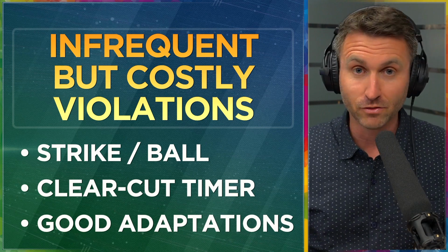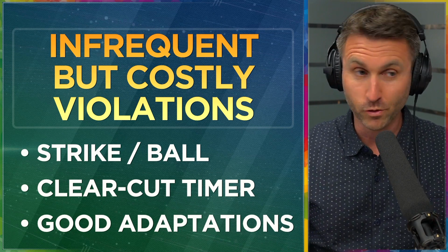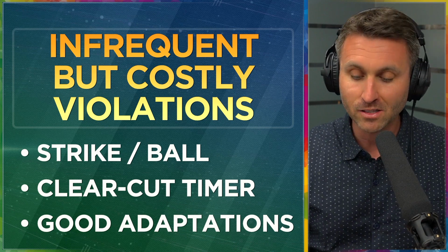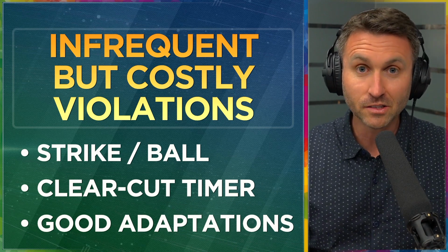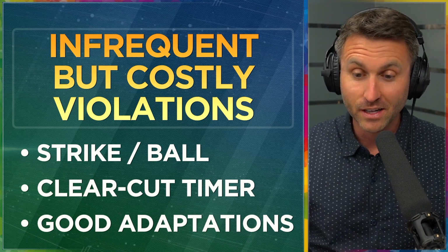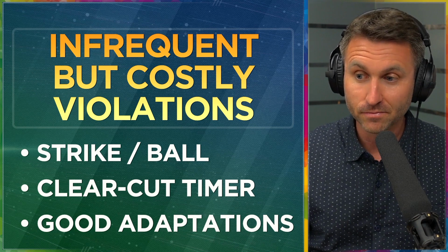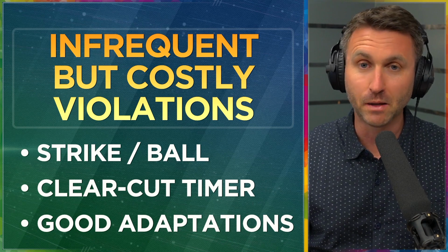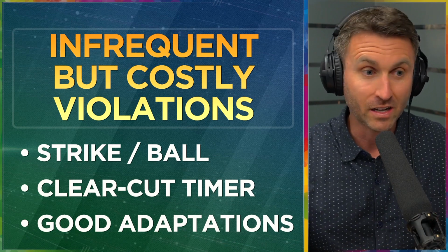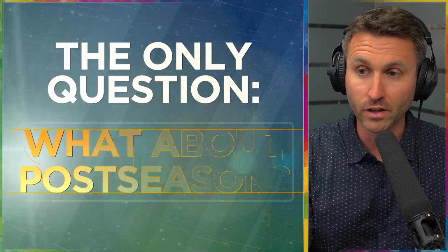Quite honestly, again, if time was too short and we're seeing these strikes without pitches thrown or balls without pitches thrown, I think that's ridiculous. This doesn't happen a lot, but when it does, we all know about it. We understand it. There's no arguing it. It's a fair but costly violation. So good adaptations by baseball to introduce this, and good adaptations by the players to actually play by the rules and not make this more of a thing.